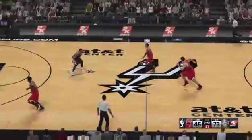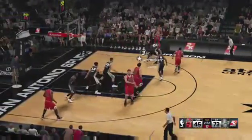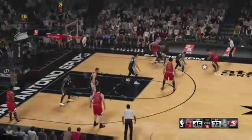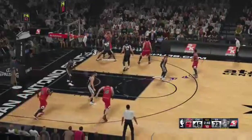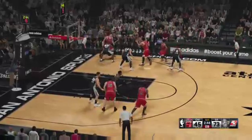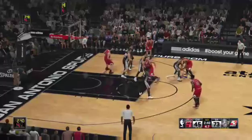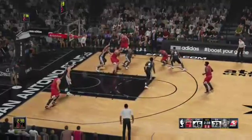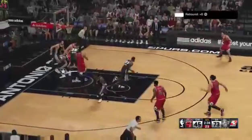And Chicago has possession. Rose passes to Dunleavy. Back to Rose. Here's Dunleavy, covered by LeBron, to shoot. Rose against Lillard. And it's Rose missing.